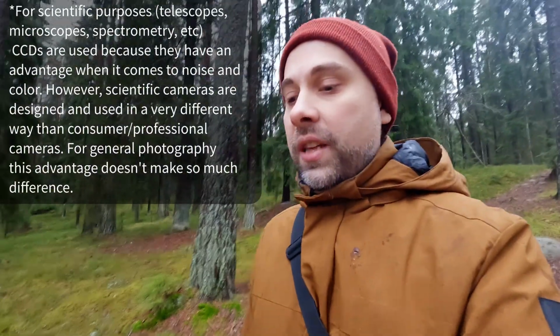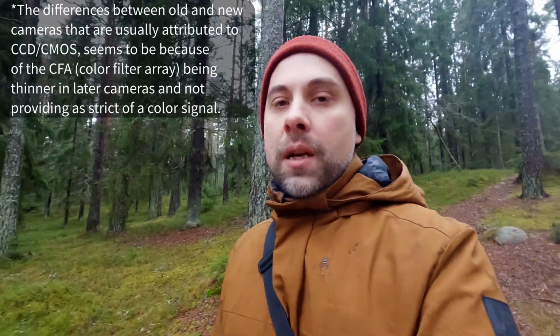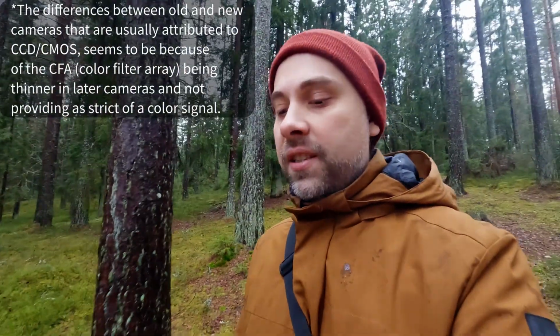Now there are cameras that have a very different look, for example the Sigma Foveon. I haven't tested those cameras so much, but the raw files look different when it comes to colors and the structure of the photos and so on.